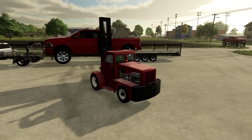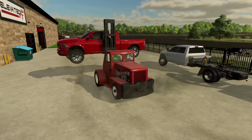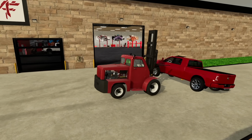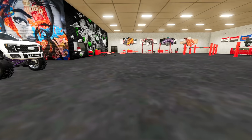We should be able to get into the shop. Oh man, I am not liking that one bit. Please don't fall off the forks on me. Oh crap, I'm not gonna be able to make it through the door. It's a long box. Oh, okay, that did not go to plan. That did not go to plan. All right, I'm gonna play it safe. We're just gonna roll it in from now. So the guys are gonna get to work on those.